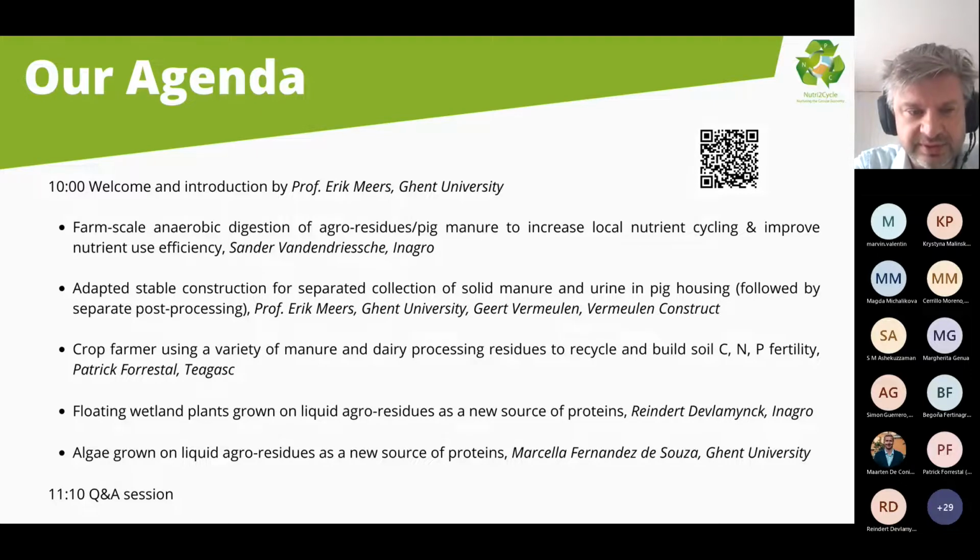Then we will be looking at adapted stable construction, and I will be presenting that partly together with Geert Vermeulen, who is from a stable construction company. Then we will be looking at using a variety of dairy processing residues together with manure to optimize the nutrient flows in crop farming. And then for the fourth one, we will be looking at floating wetland plants.